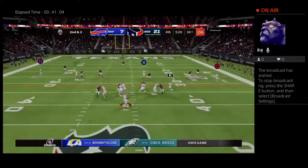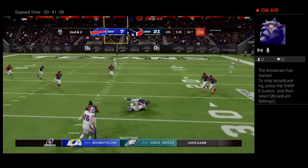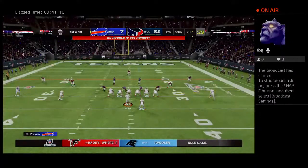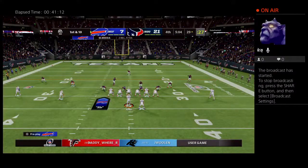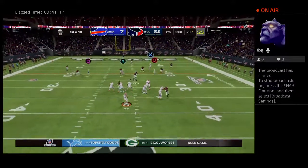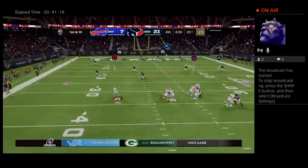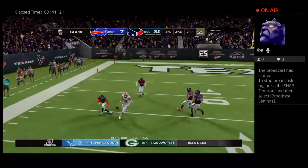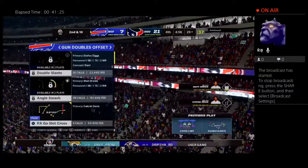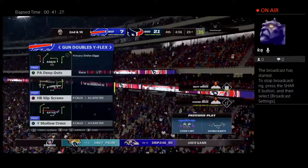On 2nd and 2, Allen. And he'll go underneath here to Breida. And he'll work it inside the 30 to the 29-yard line. And again, it's Allen, being chased out left. And that one drops down, incomplete. Good coverage there, forced the ball free, and it's 2nd down.